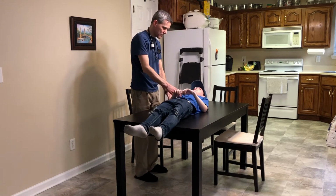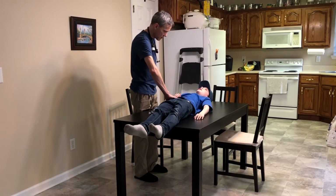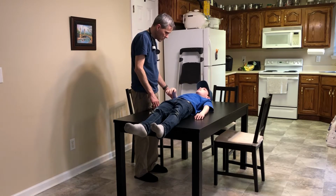You want to do it? You want to put your fingers there and curl under it yourself? Sure. Okay. Exhale. And I might actually be able to feel a border of the liver at this point. Okay, good job, Noah. We're going to move to the other side.